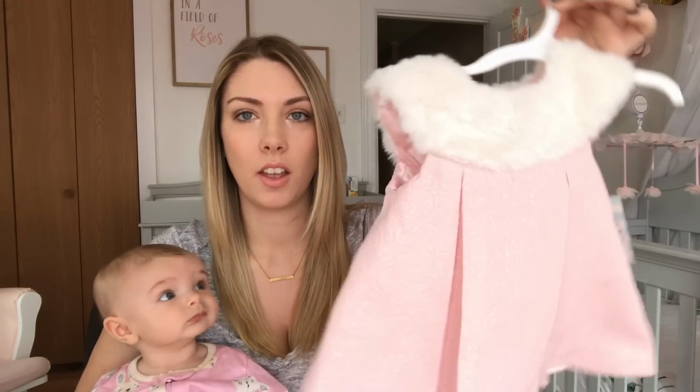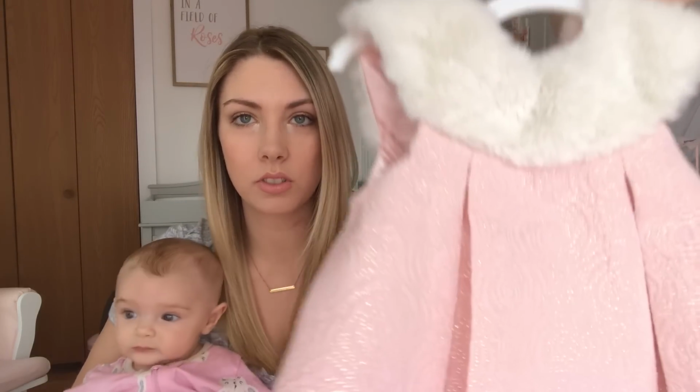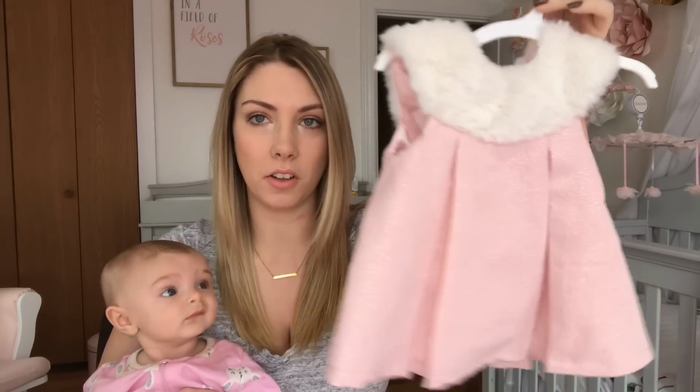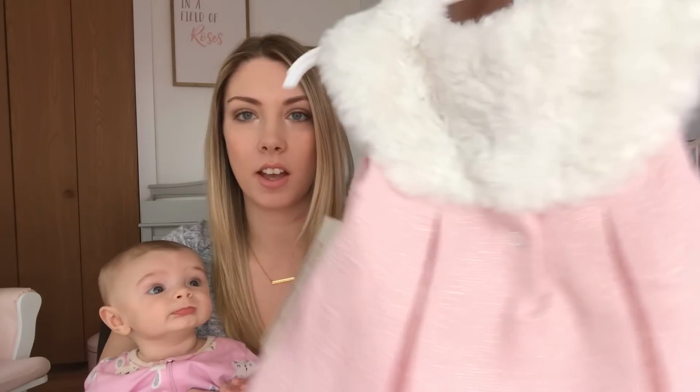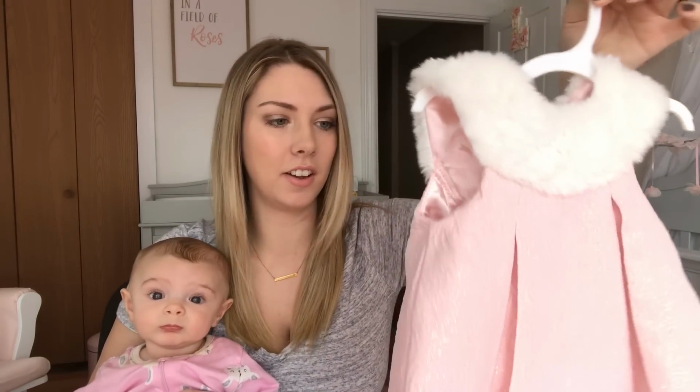I died when I seen this and absolutely had to get it for her, especially around the holidays with Christmas and everything coming up. It's just like totally our aesthetic and I just think it's so adorable. I'm telling you, I like died. So it's this pink dress with gold sparkles and a fur neckline. I mean, how cute is that? And there's buttons in the back going down the side. I just could not believe how cute that was. I had to get it.